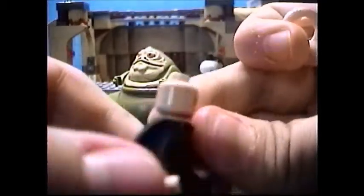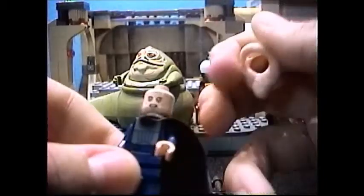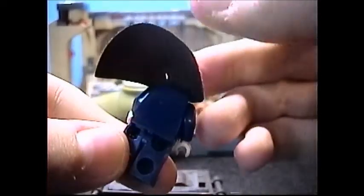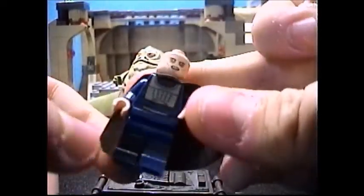So I believe he just has the one-sided face. Yeah. Could have given him another face, I suppose, but that's really the only face that we ever see on him in the movie. He has the black cape and no back printing. So, a fairly nice minifigure.